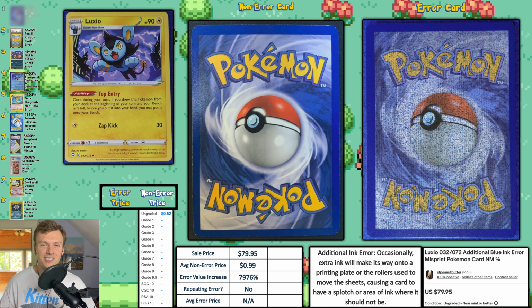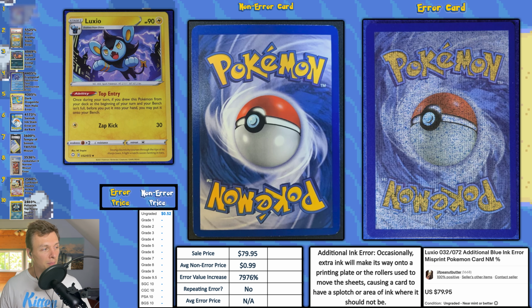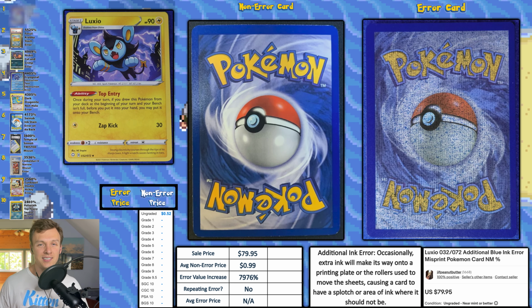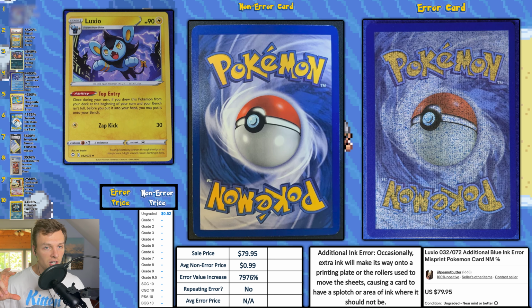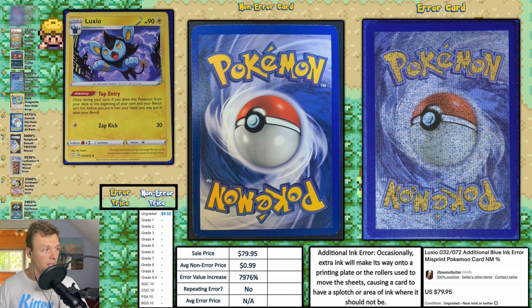You usually will see a crazy miscut or a very popular, expensive repeating error show up at number 1. But I think the big thing to consider here is the comparison between the sale price and the average non-error price. That's why error value increase is kind of a fair scale. It gives any Pokemon card a chance to be number 1. And so when you have an average non-error price of, it says 52 cents on the non-error price chart there. I said 99 cents. Again, I think it's good to factor in shipping, and so I will always have that be the low part of the equation, so it never goes lower than 99 cents. Either way, if you're comparing $80 to $1, you're going to have a crazy high EVI, and that's how we got to number 1 this week. Error value increase is 7,976%, and obviously number 1 this week on our list of error value increases.